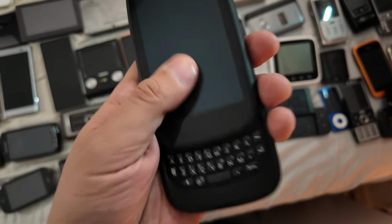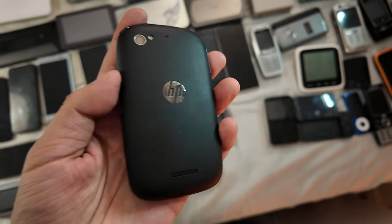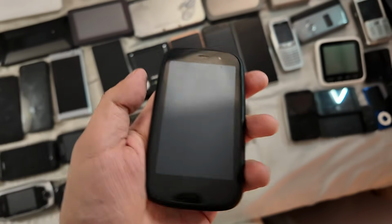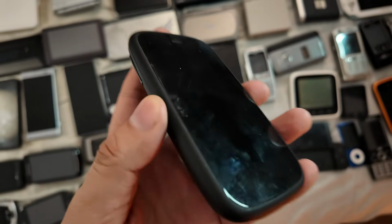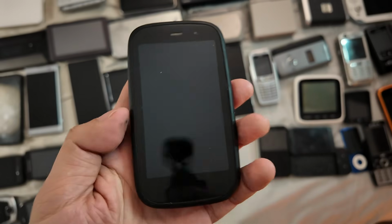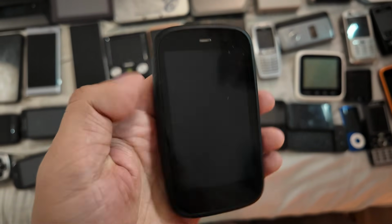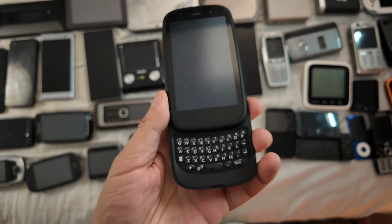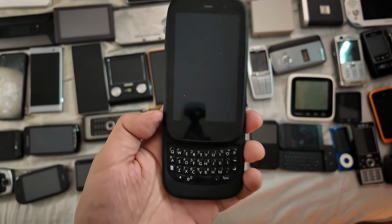This is the HP Pre 3 from 2011. It is the very last Pre device released. So Palm, after they released the Treo, the next series of phones are called the Palm Pre phones. And they had two of them, and then HP bought Palm and WebOS basically, and now this one's branded the HP Pre 3. So it's pretty much the last Pre phone.